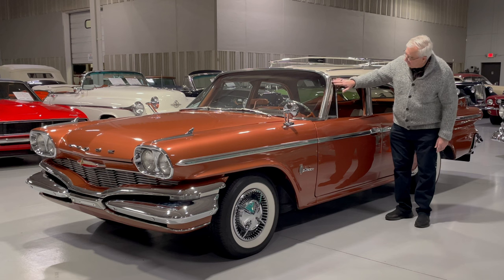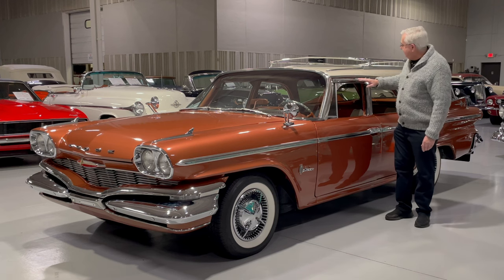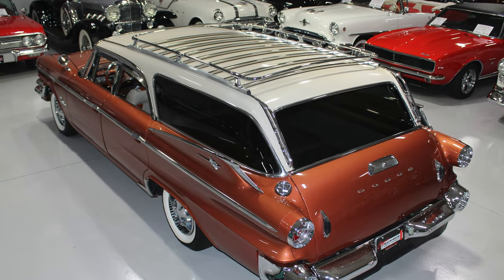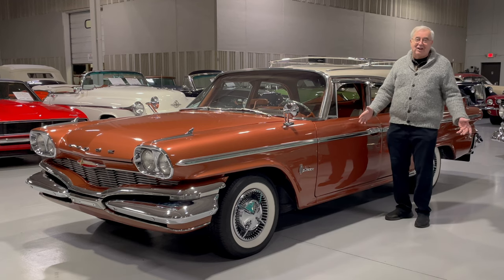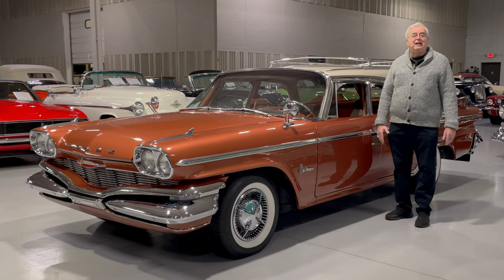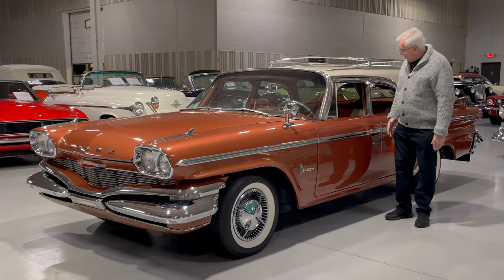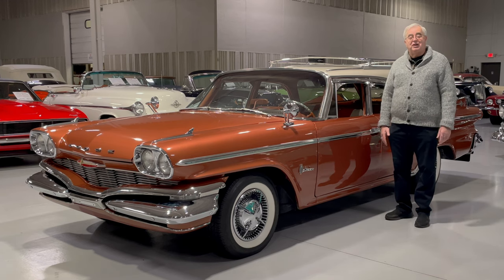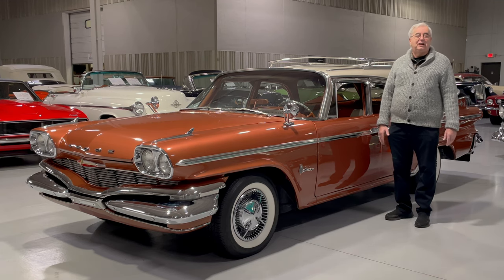No, like I said, all the chrome is just really, really well done. Look at that luggage rack. I tell you, it's the family truckster, but in 1960. I mean, you didn't have minivans. You didn't have that kind of stuff. But station wagons were gaining in popularity because you could actually seat lots of people comfortably in there. You could haul stuff. It was kind of your glorified pickup truck, if you will.